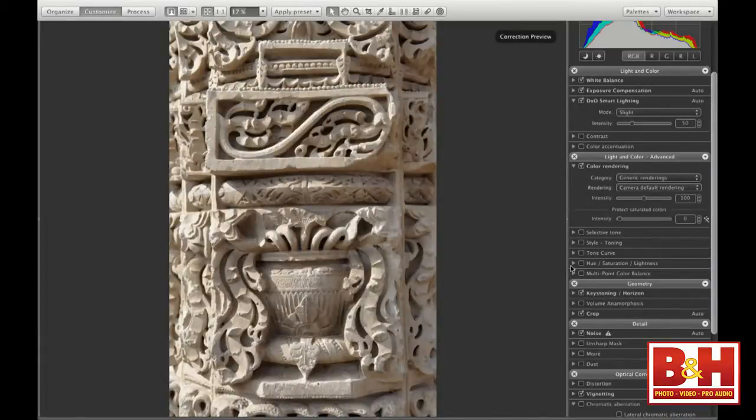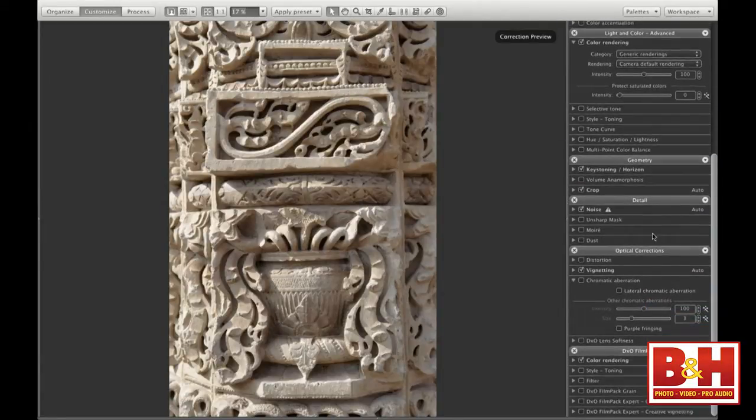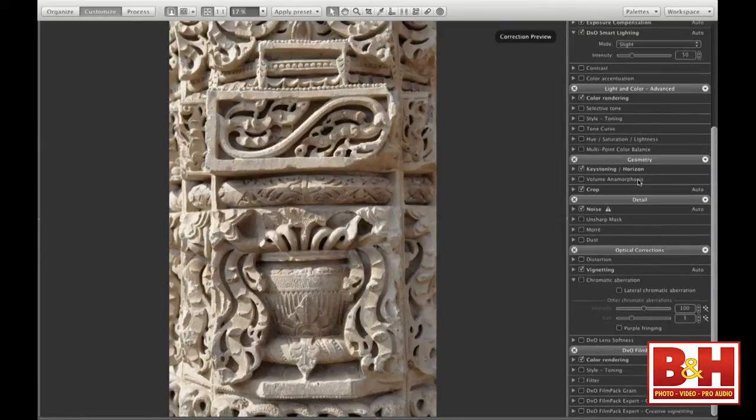Lens softness is really more of an optical correction, so you're going to find it under your optical corrections palette. I'm going to close some of these windows. And here goes your optical corrections palette, right? And here goes your DxO lens softness. We offer two different types of lens softness. We offer an actual dedicated lab result unsharp mask.